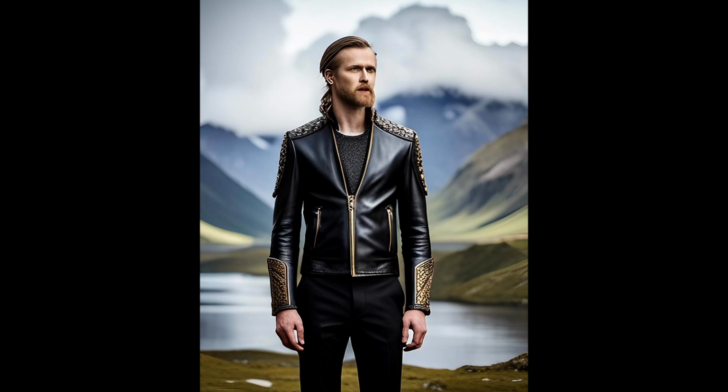Viking. The Viking art movement, known for its boldness and craftsmanship, raids the scene with its intricate metalwork, wood carving, and shipbuilding skills. Its influence spreads beyond Scandinavia, shaping the Celtic and Anglo-Saxon art styles.